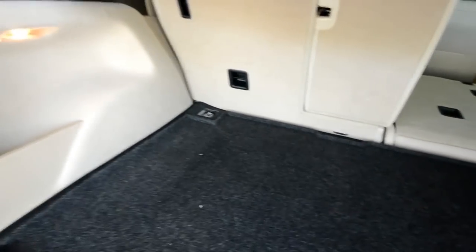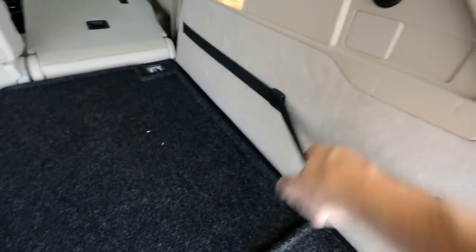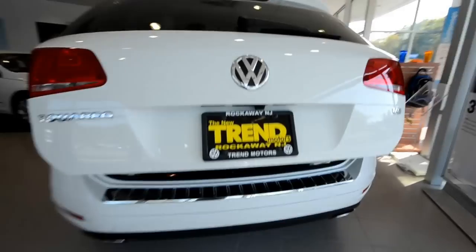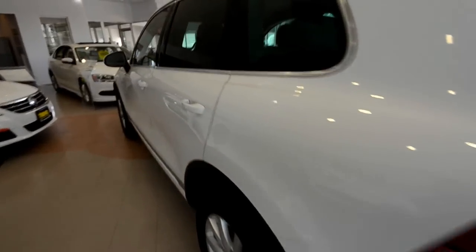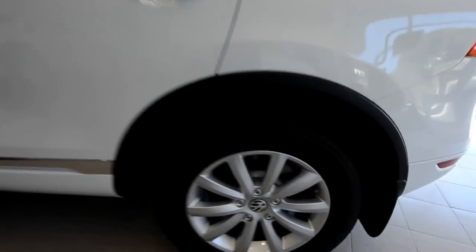It's pretty sweet. All right, now while we're back here, a couple things. First off, privacy cover, 12-volt outlet. You got illumination. You got bins on the side there and a little strap to hold stuff down. You also have the button on the hatch itself to close that. As you can see, there's your backup camera right there, and that's going to display on the 8-inch touchscreen. But I'm really getting ahead of myself here, so let's start with the basics.